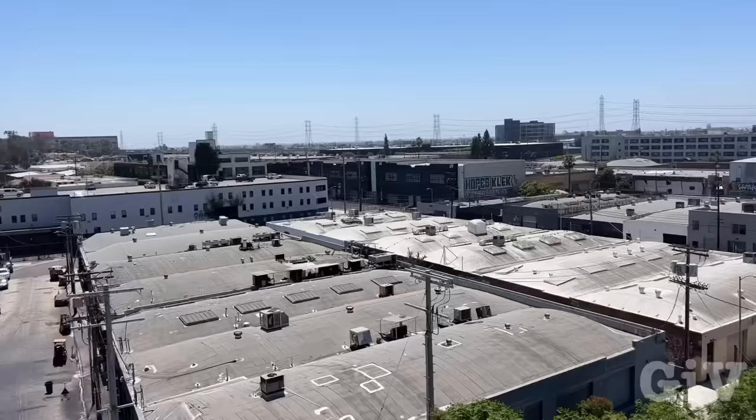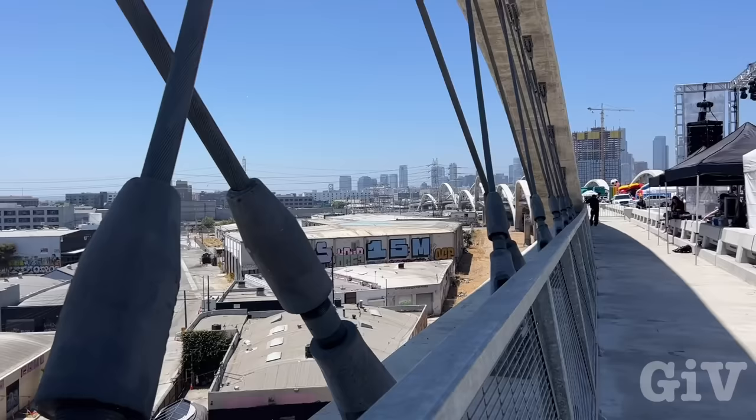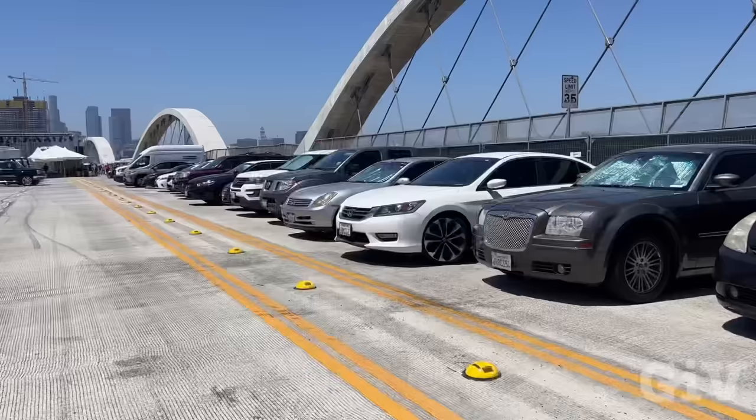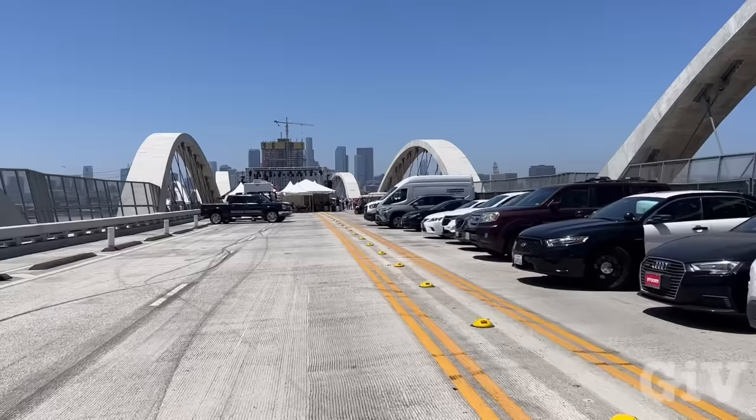It's funny to think when they first opened up the bridge, it was chaos here every single day. Sometimes they had to close down the bridge because people were doing all kinds of crazy things. And now after a year, you haven't heard anything bad anymore. I think it's just in the beginning. The front here is all police cars. And then right behind the band, it starts.